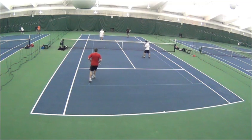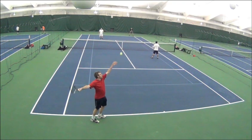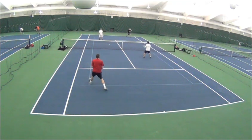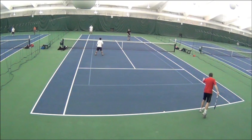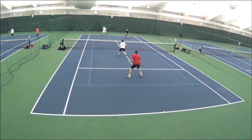Middle serve. You'll see, even though it's his wheelhouse, there's really no angle to go to. Partner's moving over. This is ad side, down the deuce side, jams them. My partner cuts it off.